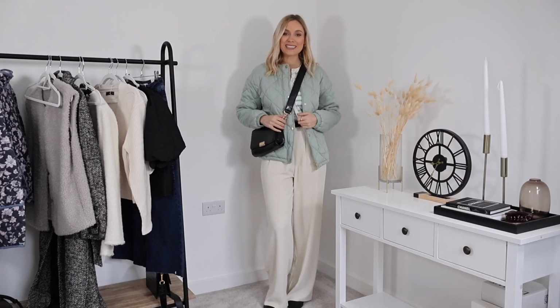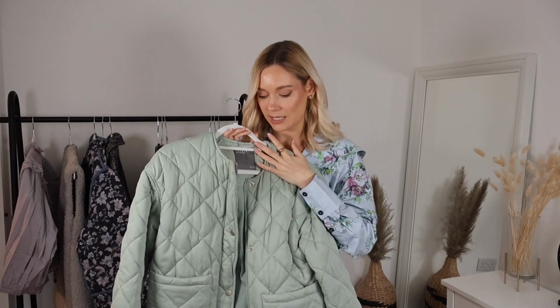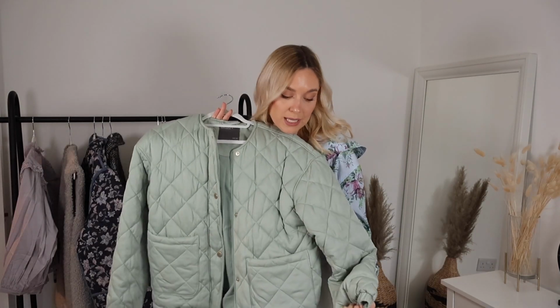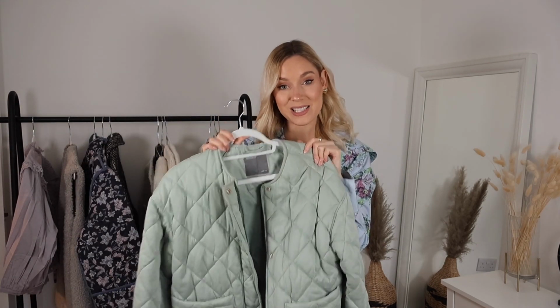This one is quilted. It is this beautiful, I would say, version between mint and sage green colour, and I love adding this with whites, with creams. It also works well with blacks as well if you want to wear it with that, and it's just a really nice piece to add some colour.